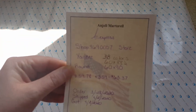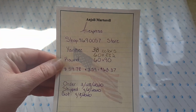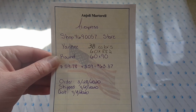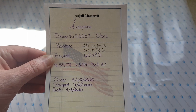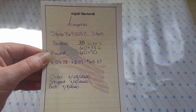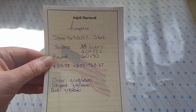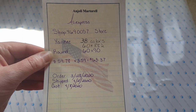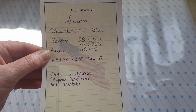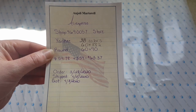They're trying. So here's the info again. It's Shop4690057 store from AliExpress. So it's actually 60 by 88 or 89. I'm not holding it against them because they claim 60 by 90. I got it on the AliExpress sale. Originally it was, like I said, almost $80. So I saved quite a bit of money, so I'm not complaining.